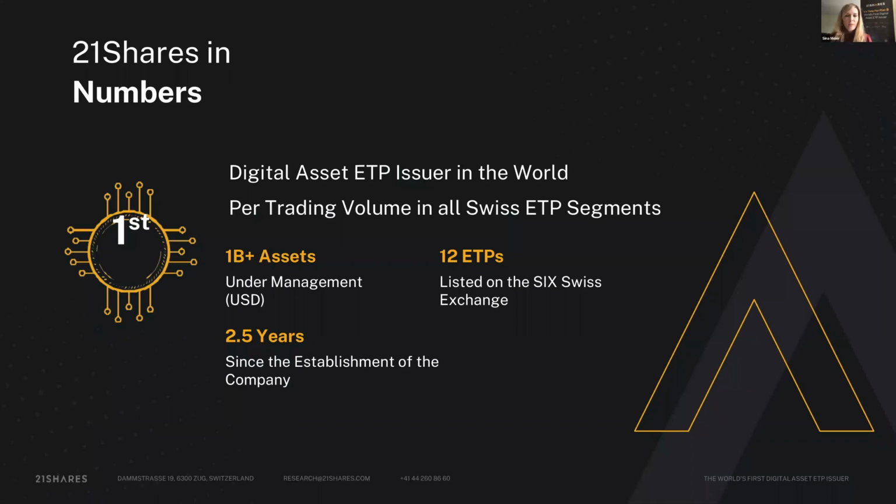A couple of numbers to introduce you to what is going on. We are the first, like you could see in my banner, the first worldwide ETP issuer for crypto assets. We have over 1 billion in assets under management currently. We have 12 ETPs in different currencies, and we have existed for about 2.5 years.